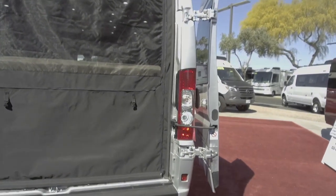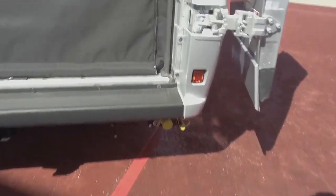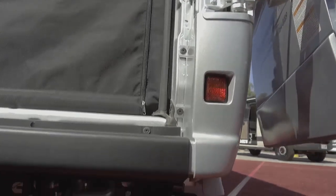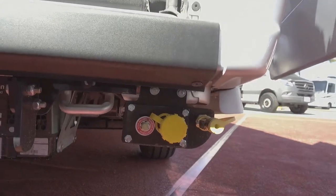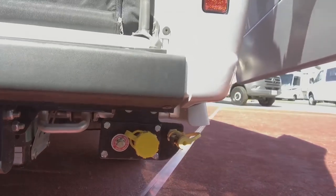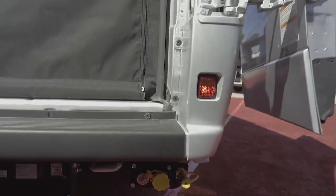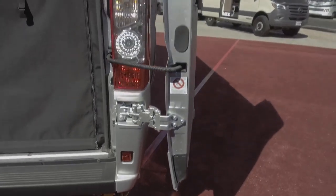I'm gonna scroll down. If you look right here, there is your quick connect to your LP. Right there. So you can connect your propane grill. Grill some steaks out here. Not have to load in a bunch of propane tanks for you. That's all right here. One thing less you have to worry about.